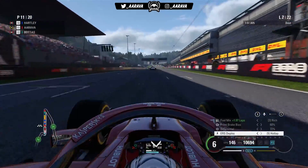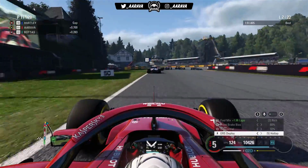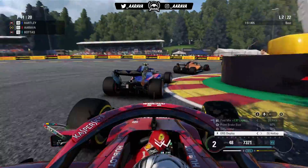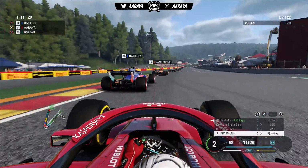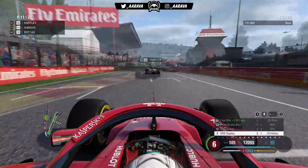As we make a very opportunistic move then down the inside of Valtteri Bottas in the bus stop chicane. Caught him napping a little bit as he had a bit of a domino effect after everyone was slowing each other down in the bus stop chicane. So a good move there to get back up into P11, but now desperately trying to catch up to Hartley at some point to overtake him if we can.